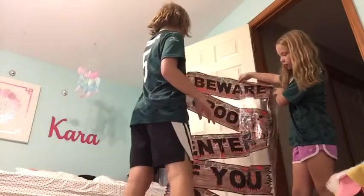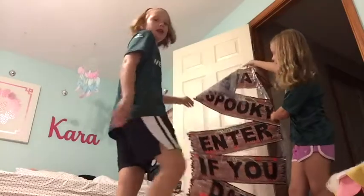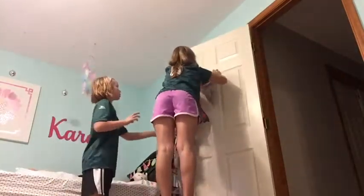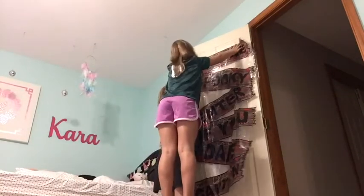We thought it was just things, but it's like a tablecloth that actually makes it much easier to hang up. What does it say? It says, beware. Spooky. Enter if you dare. That's so scary. Wait, does that work? Yeah.